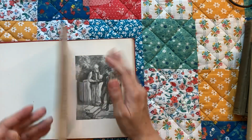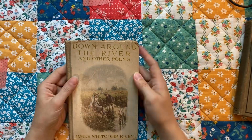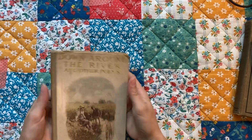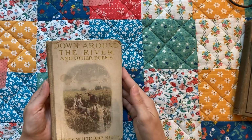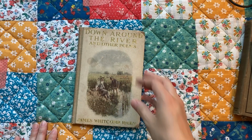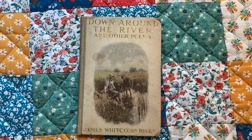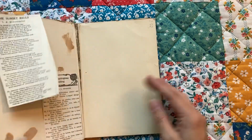So that's cool. Those will go in the bundles too. And then this one was Down Around the River and Other Poems by James Whitcomb Riley. And I liked the cover of this better, even though it's more worn. It's a really great cover. I'm just checking. I'm gonna bring you guys down a little bit because I don't think I have any other huge books. So hopefully you'll be able to get a better view.